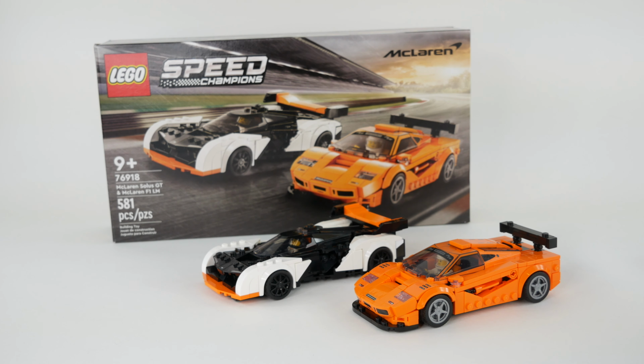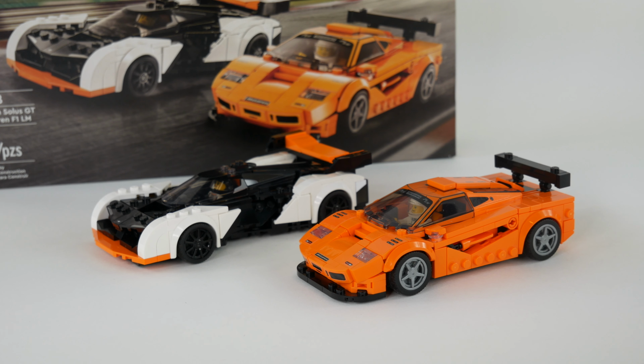Today, we are reviewing this, the final Speed Champions set from 2023, the 76918 McLaren Solus GT and McLaren F1 LM double pack. This set contains 581 pieces, including some that were brand new back in 2023, which I'll explain later, and it costs $35 US, which is quite the bargain, although it does cost 45 euros across the pond.